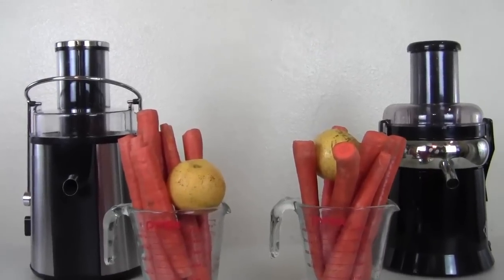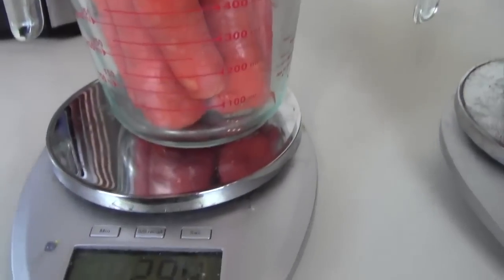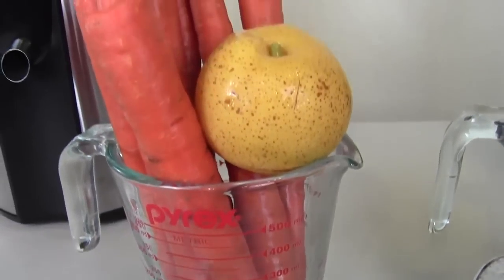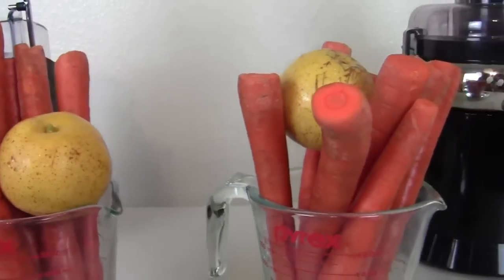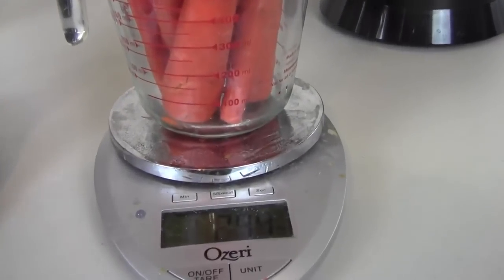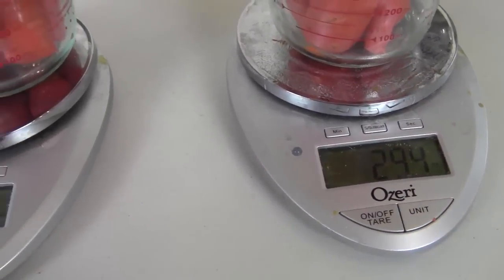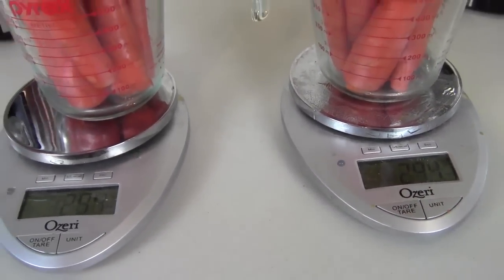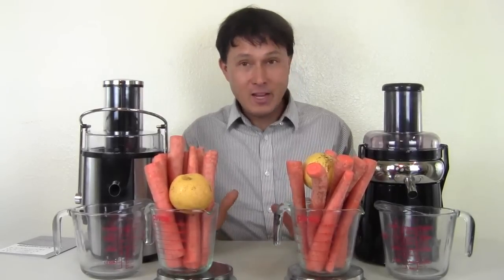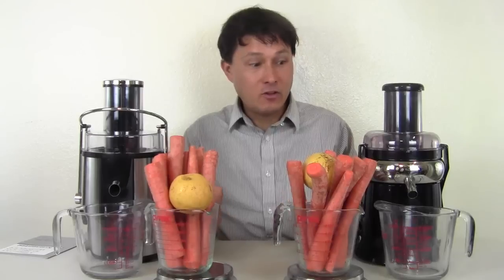Alright, so now we got the weigh-in over on the Kuissential juicer side. Looks like we got a total of 19.4 ounces. 9 carrots, 1 Asian pear. Over on the Lequip 215 XL side, looks like we got also 29.4 ounces. So this looks like it's going to be an even fight. Alright, so now that you guys saw we have an equal fight and equal amounts of carrots and Asian pear, next we're going to go ahead and get to juicing.